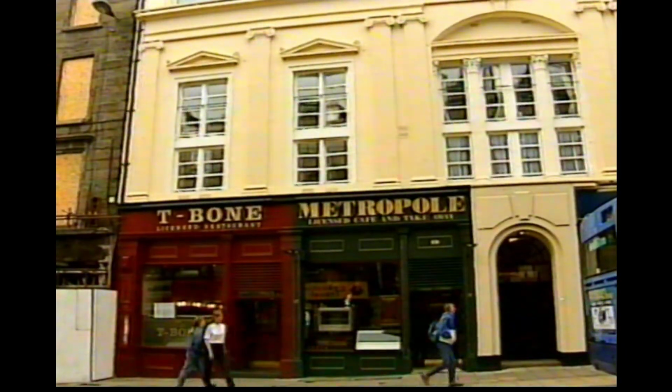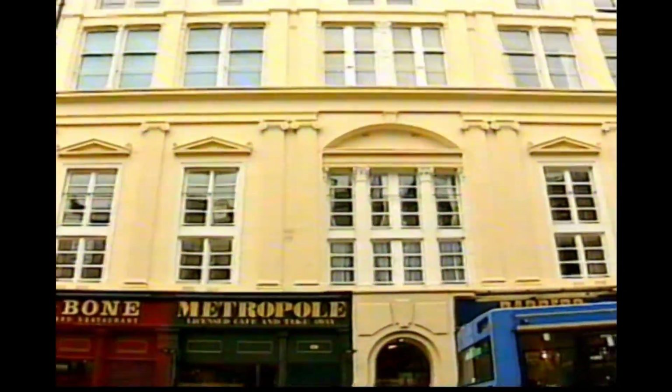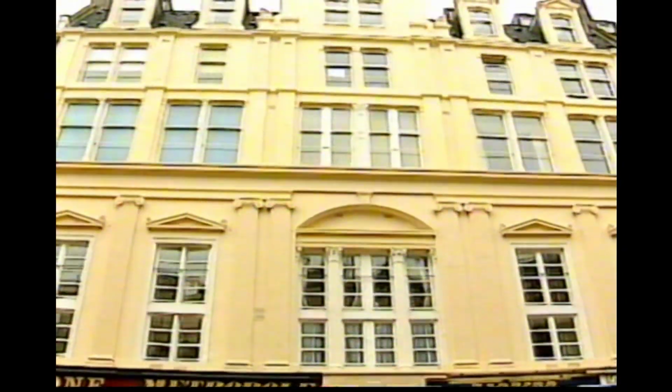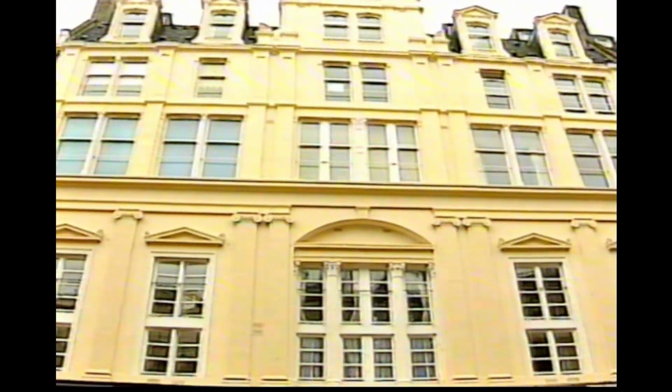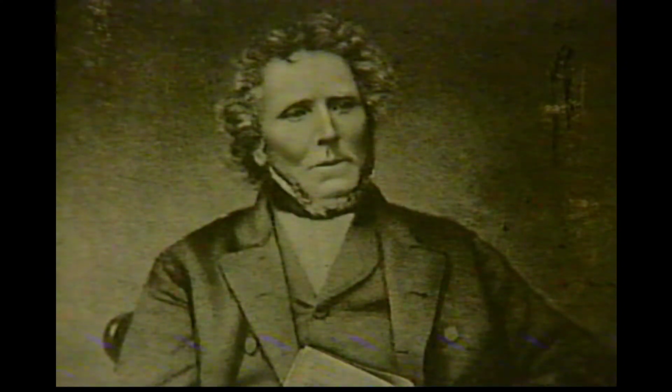Lindsay was the first person to use electricity to light a room. The first place in the world where electric light was demonstrated was at the Thistle Hall in Dundee in 1836. The hall no longer exists, but its elaborate facade can still be seen in Union Street. Incredibly, James Bowman Lindsay also invented telegraphy, astronomical dating, and a dictionary in 80 languages.